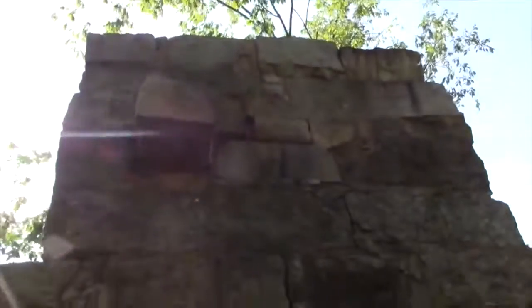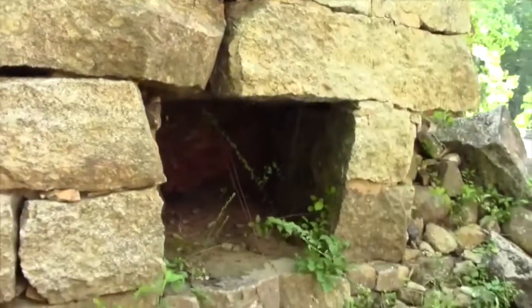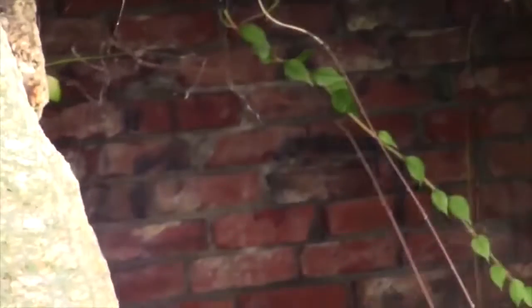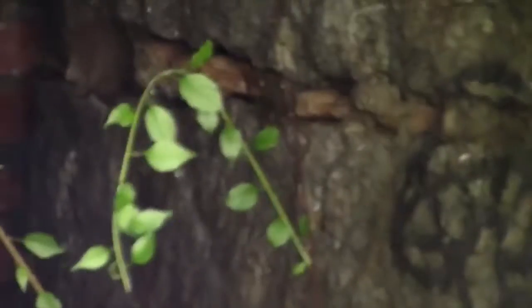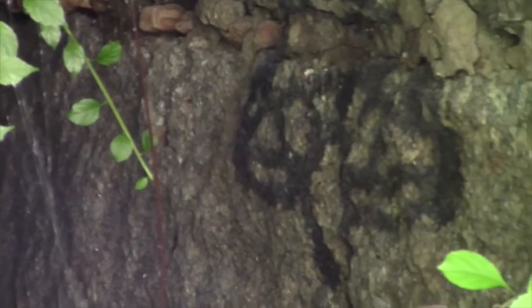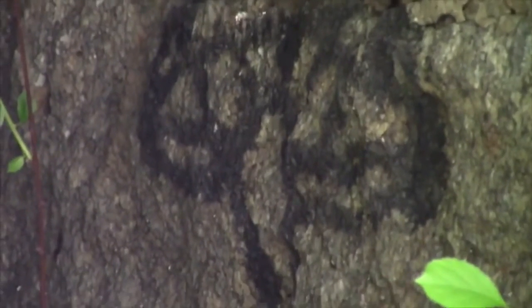So at the bottom of this foundation was an opening, and it was about 4 or 5 feet in and a couple of feet tall. So I waded across the river so I could take a better video of that area. And there is what appears to be some type of weird face spray painted on the rock. From far away, it looked like an owl.